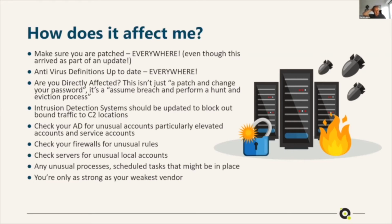Check your firewalls. Again, the admin accounts for access to firewalls may have become compromised. There might be some strange rules in there that you're not aware of, so make sure that they're all up to date. Maybe even, if you've got backups, go back a few revisions to compare those before you make any drastic changes. Check servers for unusual local accounts. It might not be directory based or AD based. They could have created backdoor accounts on local servers as well, so local admin accounts. So it's about checking for that kind of attack as well.